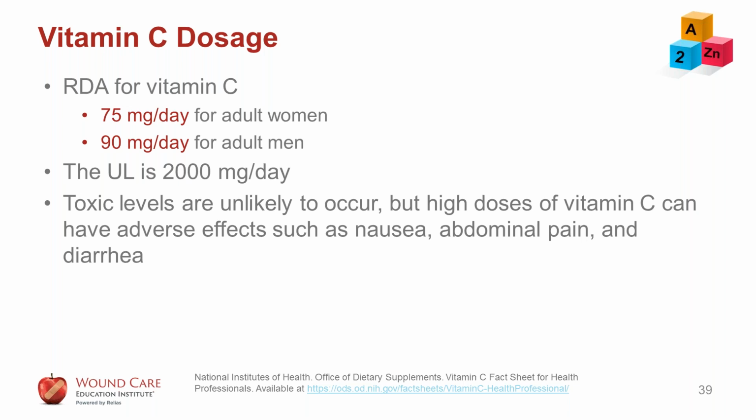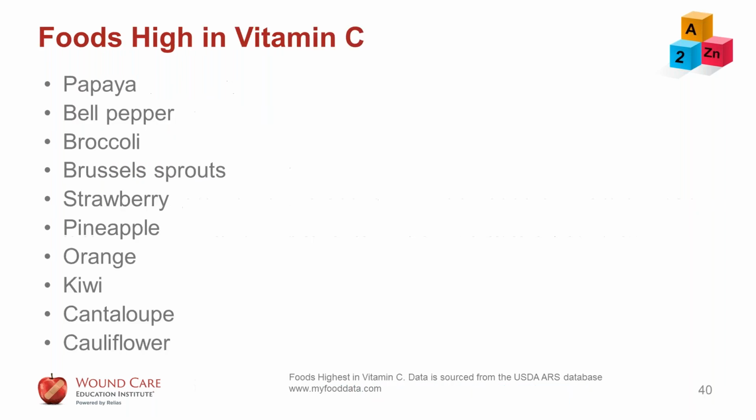Well, I think that we don't want anyone to become deficient in vitamin C. And again, encouraging them to eat foods that are high in vitamin C is a good idea. And in case you're not familiar with those foods, there's a wide variety of them beyond your citrus foods. You can have bell peppers, broccoli, strawberries, pineapple, cantaloupe, cauliflower, all high in vitamin C. So we want to make sure that people are getting an adequate amount of vitamin C every day. But there's no real data out there that shows that additional supplementation is warranted.